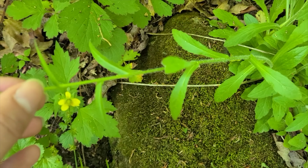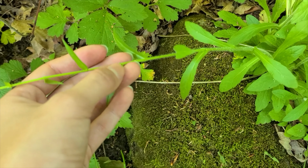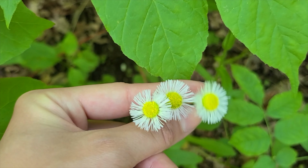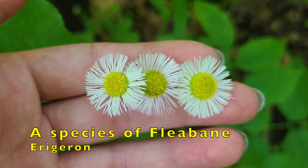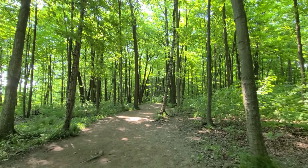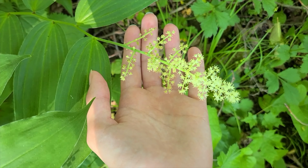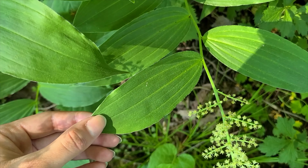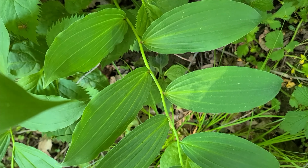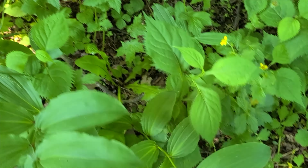And let's see, the leaves look alternate to me because they're growing in different directions, and the point where they grow is different. Let's get a closer look. The flowers. Okay. This is the flowers, the leaves. Again, a bit hairy. And yes, the leaves are growing in an alternate way. It's quite tall.